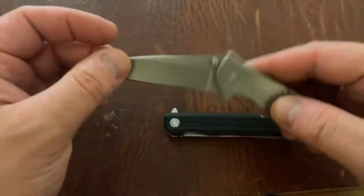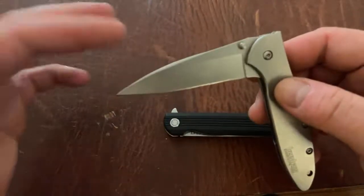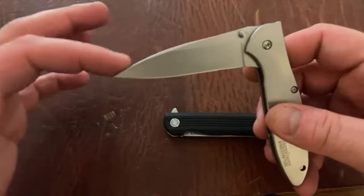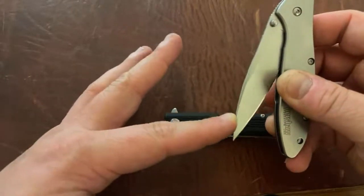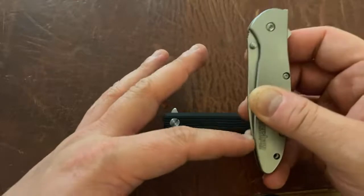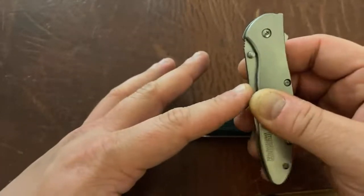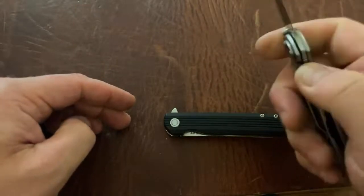But here, this is how the assist works on that SpeedSafe, or how assists have worked for years. You engage the spring about halfway through, and then it continues pushing until you get all the way to the end. Then it finally releases the tension off the blade. And then when you give it the slightest nudge, it'll pop out.